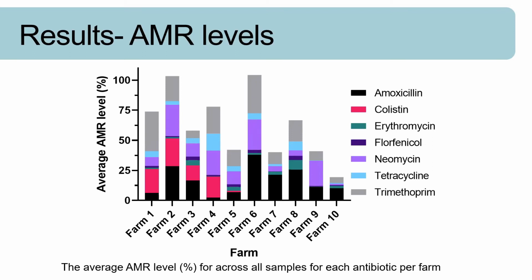So this is some of the AMR level results. What I have on the left axis is average AMR levels. What that means for this study is the CFU per mil of resistant organisms versus the total bacterial count, which was Müller-Hinton without antibiotic. So this is a busy graph, but what I really want to impress on you is the diversity between each of the farms, and the spread across all of the antibiotics. The farms varied a lot, and some had very high resistance and some quite low.